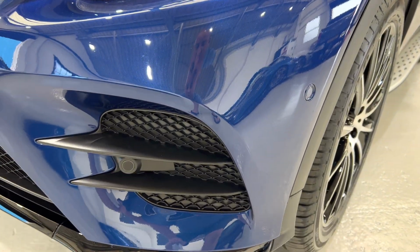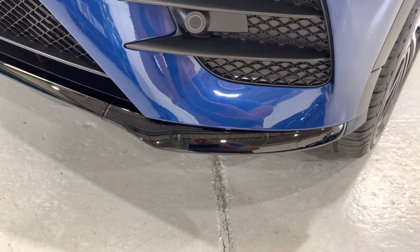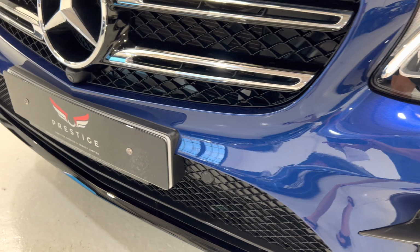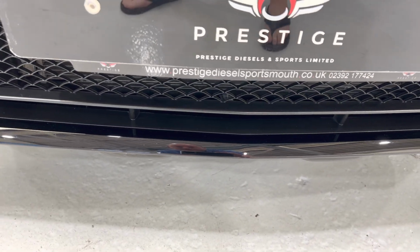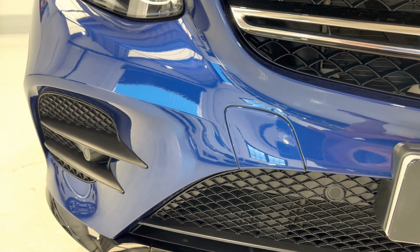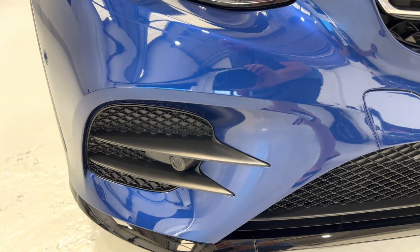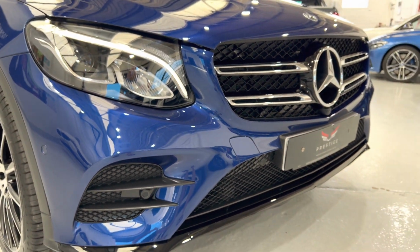The front bumper, we've got park assist, self-parking. All of the gloss trims down at the bottom are not peppered at all. There's no peppering down here from stone chips, hence its mileage. Just try and get a better hold on the camera. You can see all the way along there, all the grills. Look at the lovely deep shine on this paintwork. And like I say, it's very bright in here, so any little chips would be highlighted, but you can just see how beautiful that paintwork is.